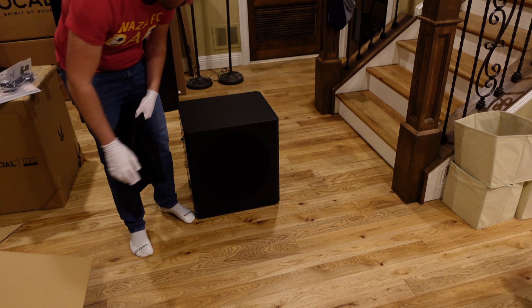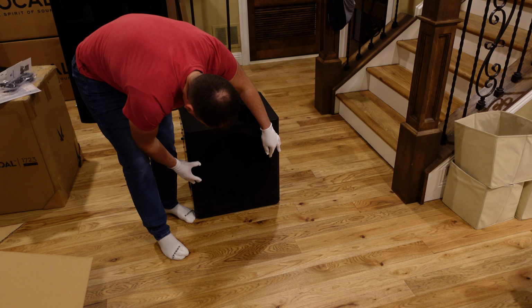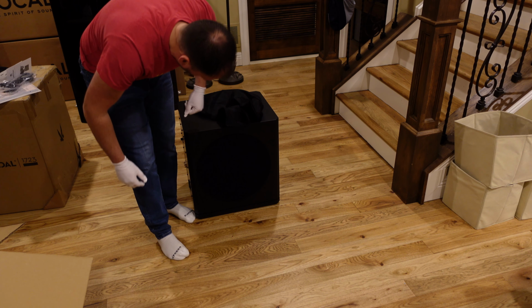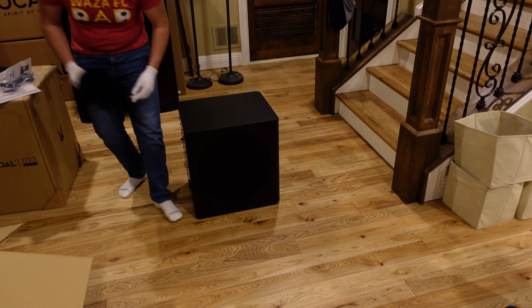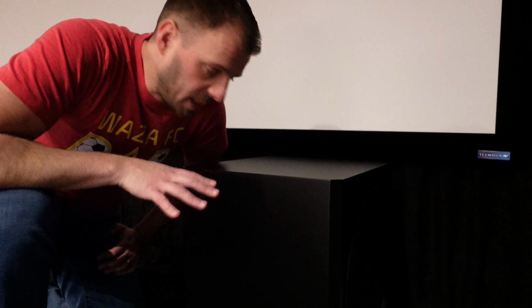Yeah, that looks nice. Snaps right on there. Has a little bit of movement, but nice and stable. Yeah, I'll probably be going grills on in the theater. So that's a quick look, unboxing and little overview of the Arendal 1723 2S subwoofers.